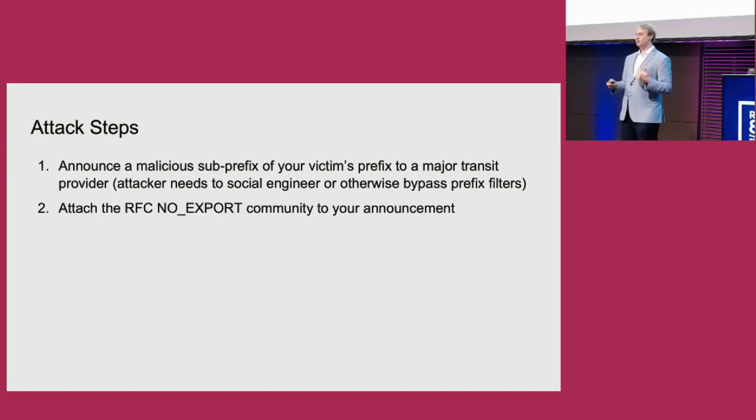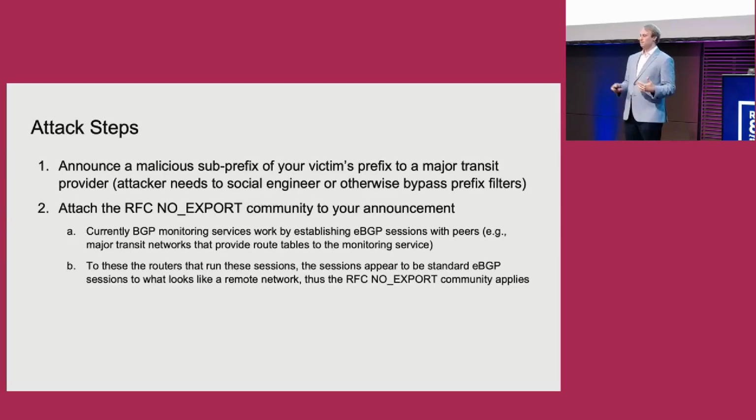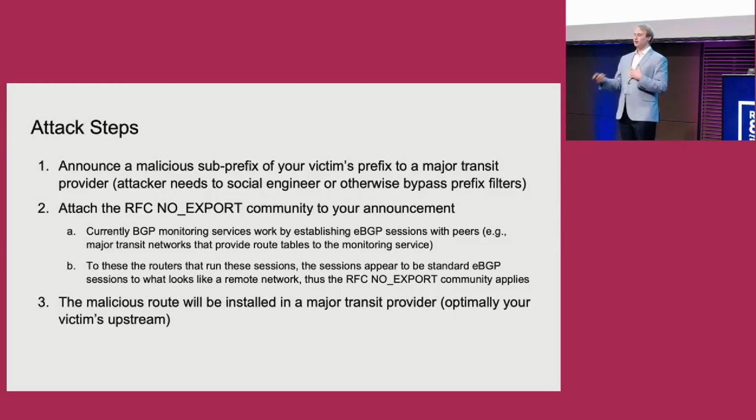Then the adversary attaches the no export community to their announcement. As I was mentioning, currently monitoring services are run over eBGP sessions, so the default behavior in routers is to suppress at these edges. And then finally, you get this phenomenon where a major transit provider has the route installed but has not exported it to anybody. This is most effective if you target the victim's upstream. If the provider is being used for the victim's traffic and you target that network, then you can get near 100% of the internet using the attack.